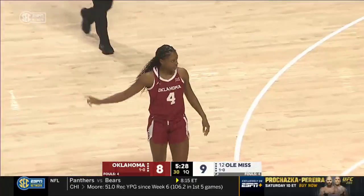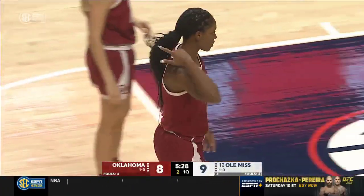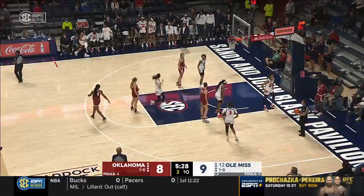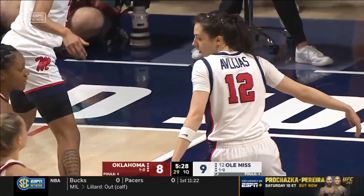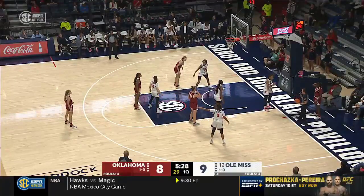So more substitutions, and there's going to be a lot of that this game. Tamika already talked about it. Kennedy Tucker, the redshirt senior, onto the court for Oklahoma. Both these teams want to play a lot of players. Maria Avish is onto the court, the 5'11" freshman out of Serbia, checking in for the Rebels.